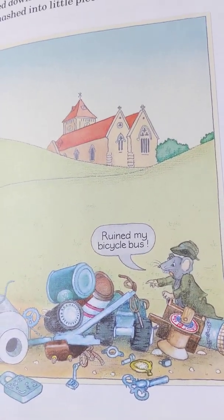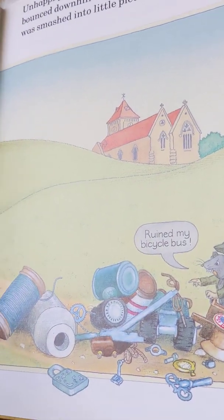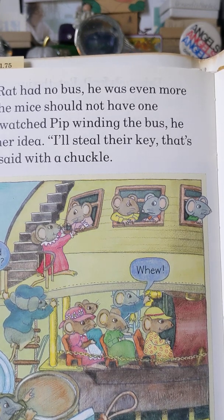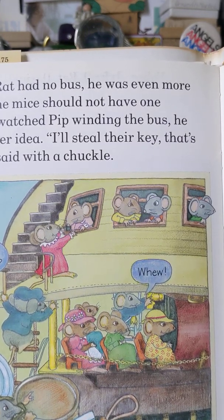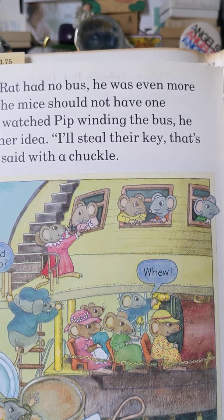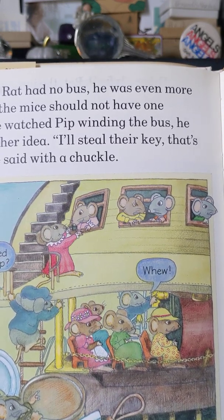"Oh, no! You ruined my bicycle bus." Now that D-Rat had no bus, he was even more determined that the mice should not have one either. As he watched Pip winding the bus, he had yet another idea. "I will steal their key. That's the plan," he said with a chuckle.